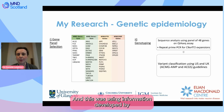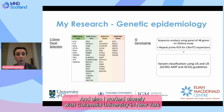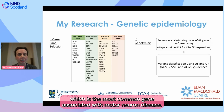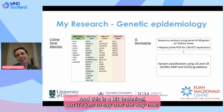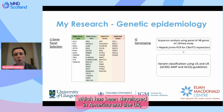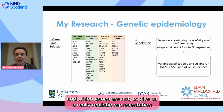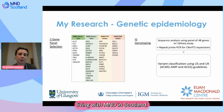This was using information developed by colleagues in London, colleagues in Sheffield, and I also worked closely with Columbia University in New York, and selected these 48 genes to study, as well as the C9orf72 expansion, which is the most common gene associated with motor neuron disease, but we need to test for it in a slightly different way. This is a bit technical, but the way that we studied this was using a genetics classification system which has been developed in America and the UK. It's quite a strict system to work out which genes are relevant and which genes are not, to give us a really realistic representation of the genes that are affecting people living with MND in Scotland.